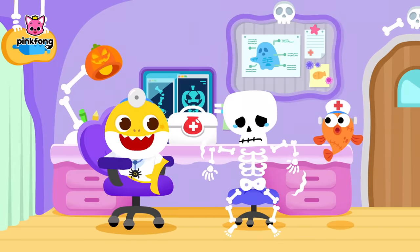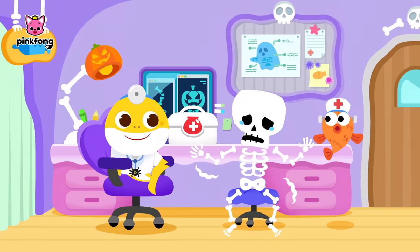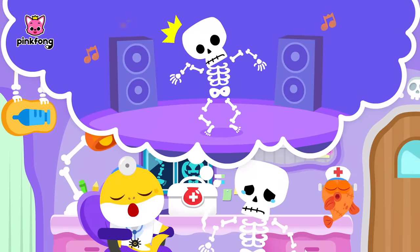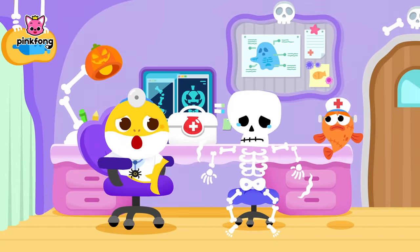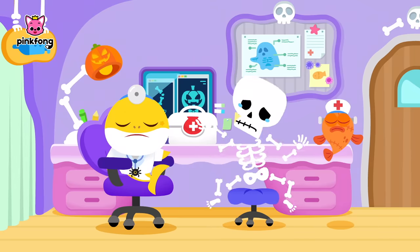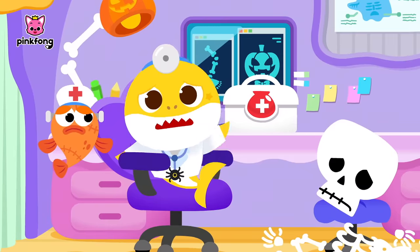Where are you hurting? What brings you here? I was dancing way too much. Oh, that's weird. Creak, creak, your bones are getting weak. I really want to dance, please help me. Oh no! We have an emergency! Let's get to the treatment room!